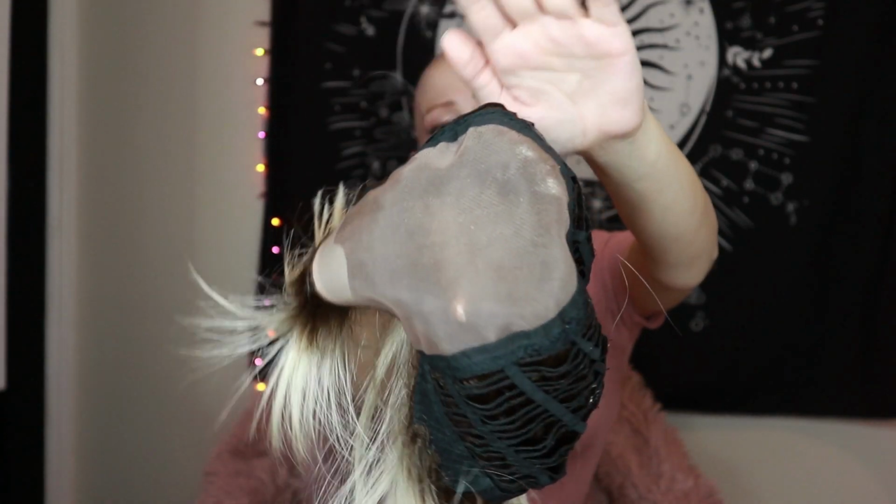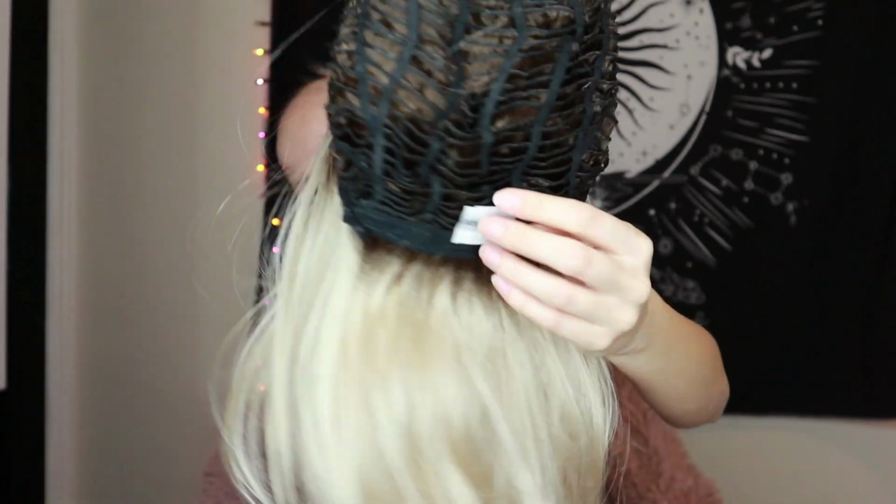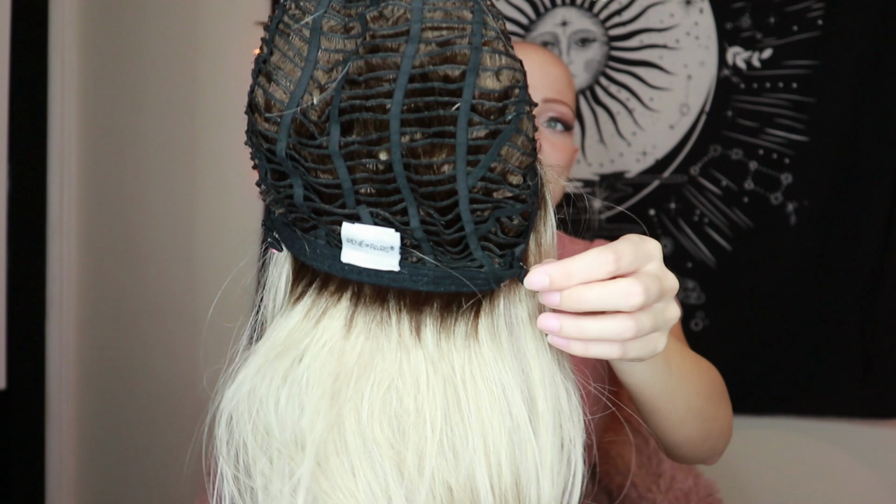I will quickly show you that. So I guess this would be a single monofilament. The double monofilament is extra smooth on your scalp, but this is really comfortable on me as well. But that is what it looks like. And then, as always, with all the Rene of Paris wigs, there are the adjustable ear tabs, so you can fit it to your right head size.